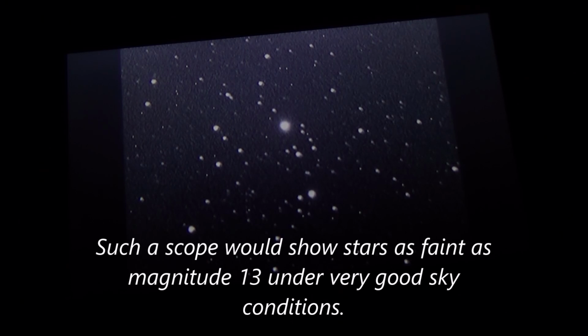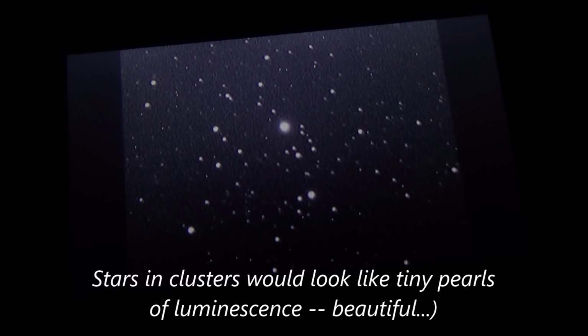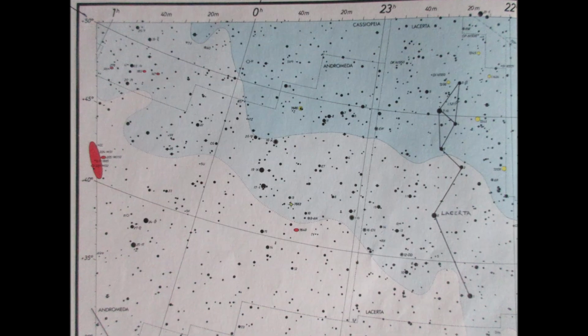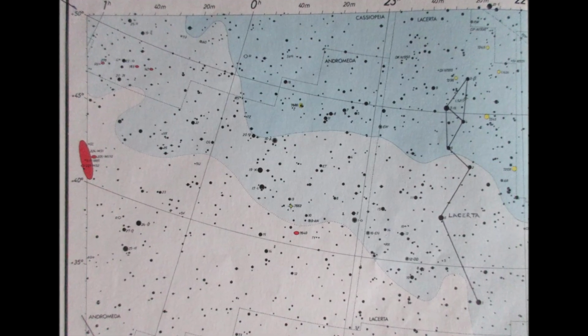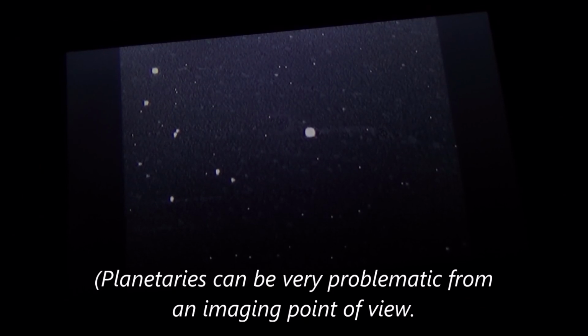We are not getting any aperture block that I can see, but the scope is very difficult to reach the camera. Let's watch this one develop. It's a planetary nebula, NGC 7662. We'll look up the data.